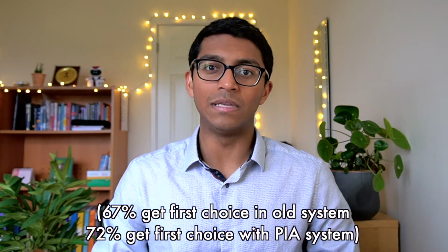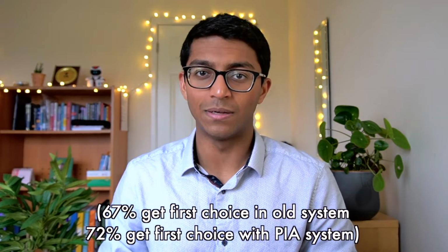The evidence in favor of the PIA system is that, according to some modelling data, more people under this new system would get their first choice job compared to the old system with EPM and SJT. This was done by a study by a group at Imperial College. There were also growing concerns that the SJT was an unfair exam, and in particular that it was racist and it selected against people from certain backgrounds or factors outside of their control.